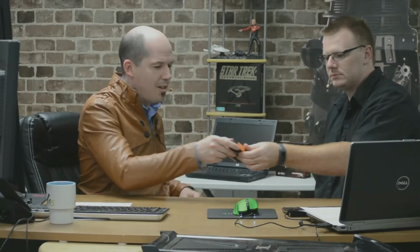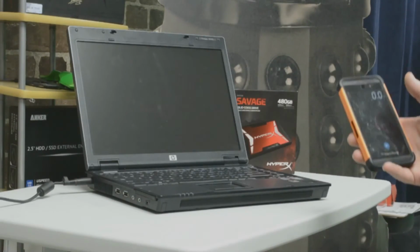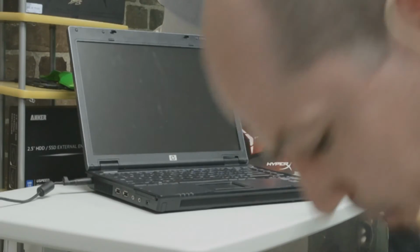If you could pass me my phone there, Jeff, we're going to use this as our very scientific way of clocking the performance of this system. So we're just going to bring up a stopwatch here. I've got my clock app, and let's jump over here. And what we're going to do first is we're going to boot up this computer system.